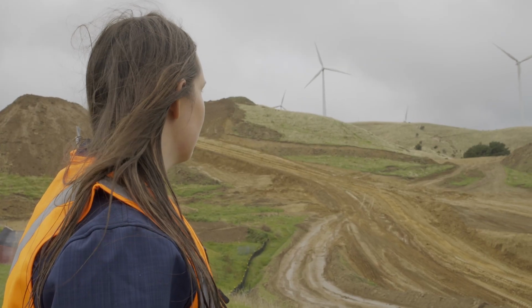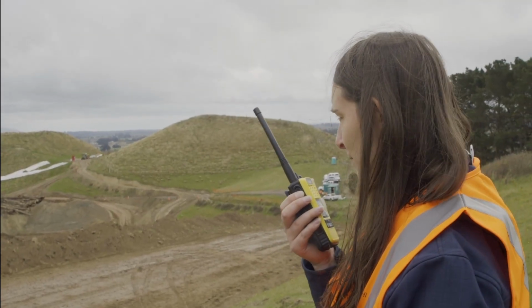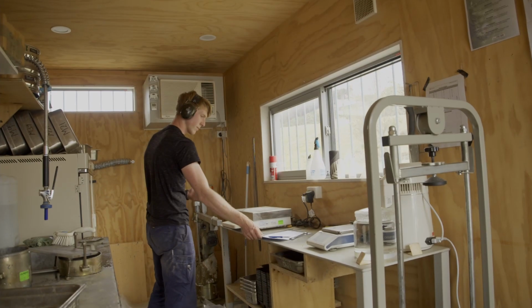Every time I come out here, there's something different about the place. This is Stacey Walker. She leads the project's crucial lab and field testing teams. These are the people that test the ground beneath the road and the fills that go onto it to make sure everything is safe and to a high quality.